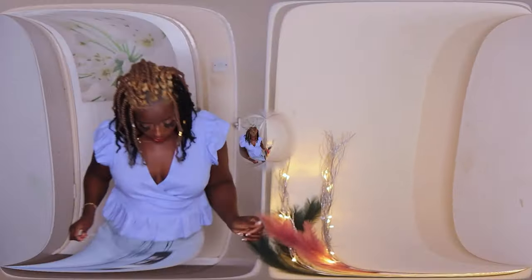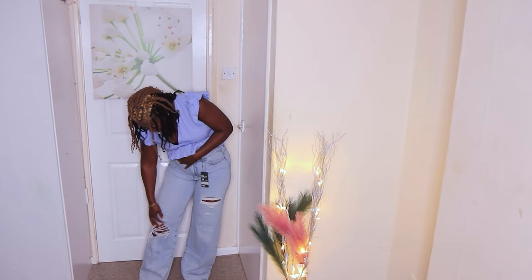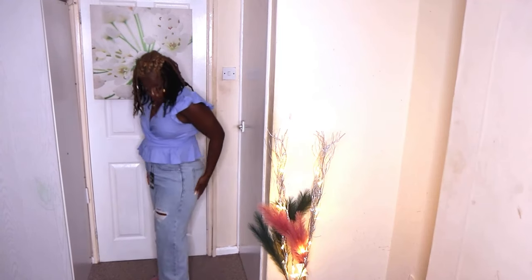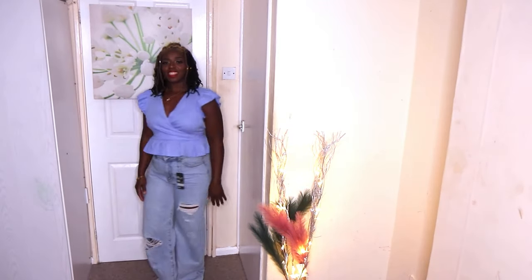Another one I got, this is a 90s wide leg and high waisted. So this is how this one looks like. Wide leg trouser. It has a design here, and here. So this is how it looks. This is the back.